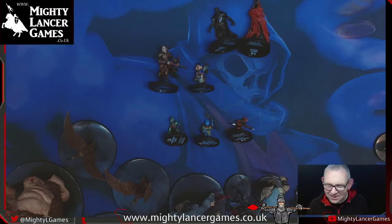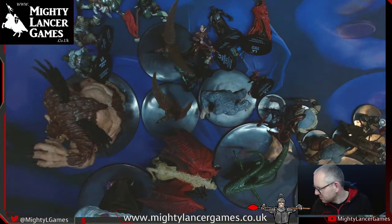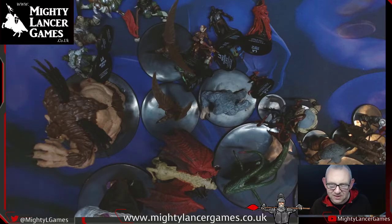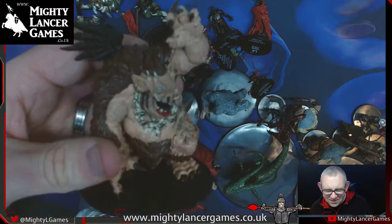So an amazing selection of figures. If you bought a whole brick, this is kind of a rough guide of what you could expect. This or the other selection of stuff that we showed earlier with the giants and the dragon turtle. You can get a really good selection of figures if you buy a whole brick, or if you just get one pack, then you've got a random chance of getting any of these awesome figures. Or when we get these things listed, you can head over to Mighty Lancer Games and buy just the figure that takes your fancy.